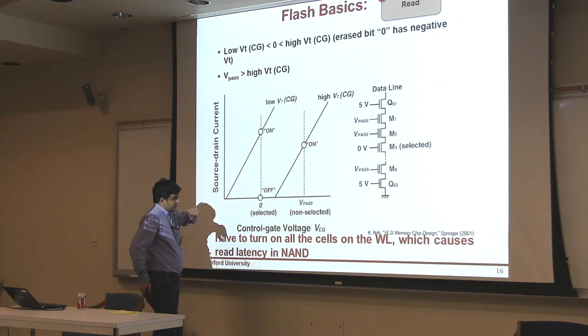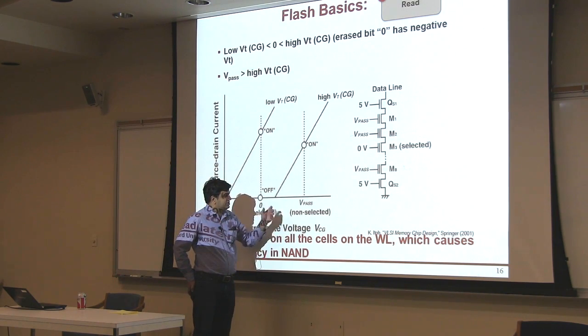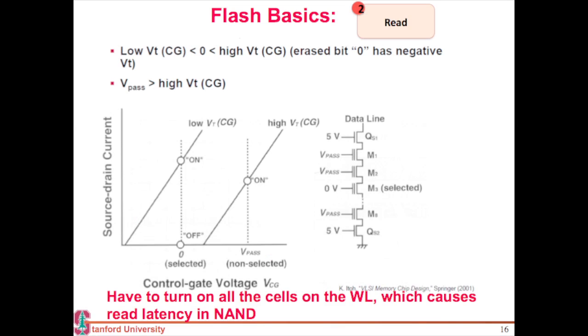So what you do is on those other cells, you apply a voltage which is high enough such that you definitely turn them on. On those other cells you apply what is called the pass gate voltage, to essentially allow them to pass, or allow them to conduct. And this is what limits the speed at which you can read that particular cell.